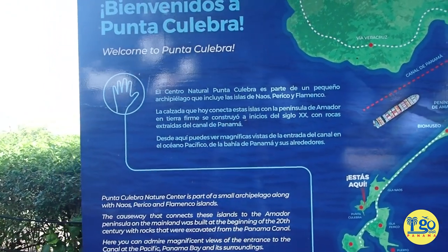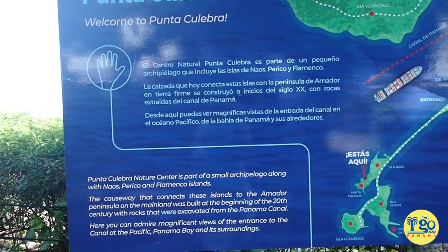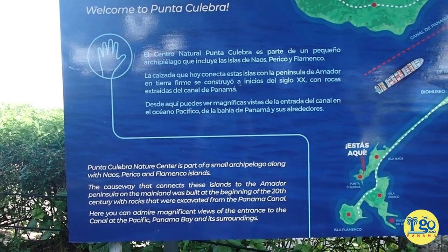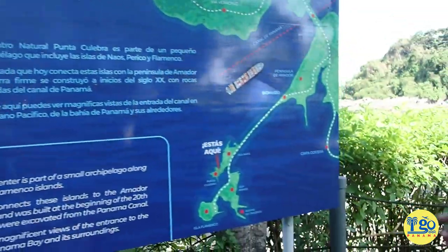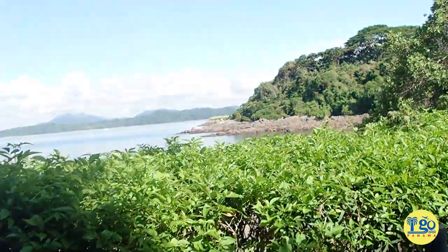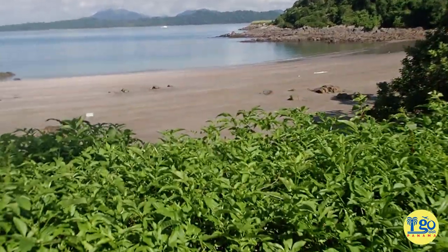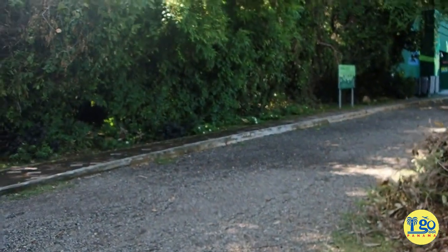All right, so welcome to Punta Culebra. It's a part of a small archipelago on the Amador Causeway. Oh, we're right there at the entrance to the Panama Canal too. Oh yes. So this is the Pacific side entrance or exit to the Panama Canal. And look at that awesome beach down there. All right. In we go.